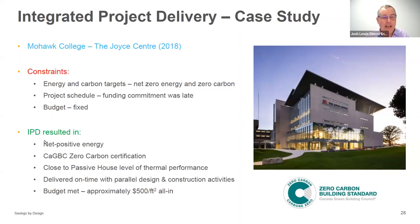And they were able to meet the budget. That was key. They built this high-end institutional, high-performance, net positive building for $500 a square foot. Now, certainly it wouldn't be $500 a square foot today. Construction costs have gone up since 2018. But based on my knowledge, I know other universities who are delivering less efficient, less spectacular buildings at the same time for about the same cost.